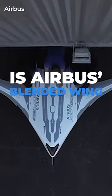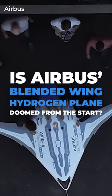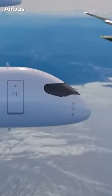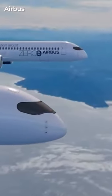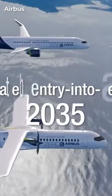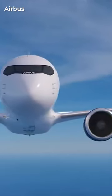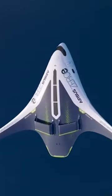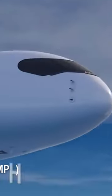Is Airbus's blended wing hydrogen plane doomed from the start? When Airbus launched its Zero E project in September 2021, it included three different aircraft concepts. Two were classic cylindrical fuselage shapes. However, the third, unsurprisingly given the most attention by the media, was a blended wing body design.